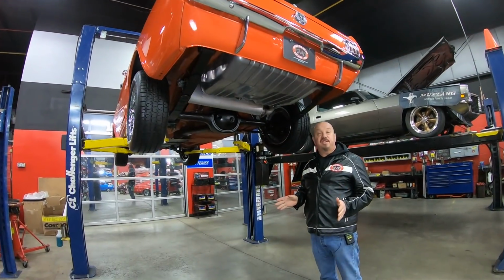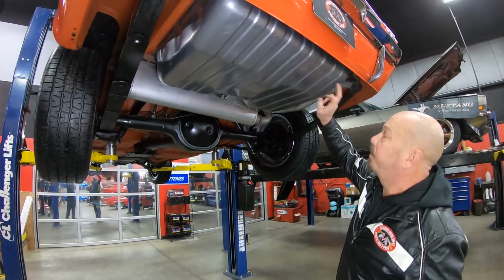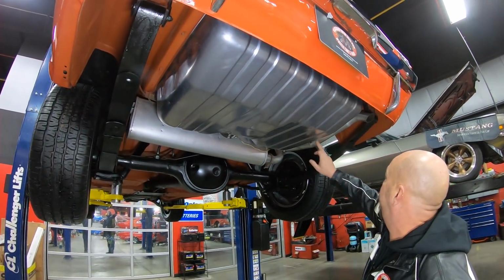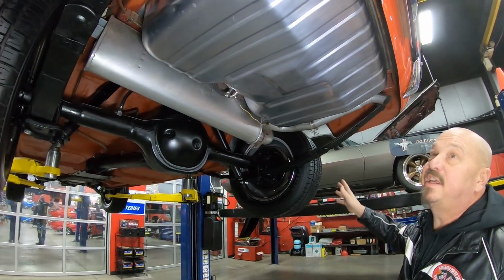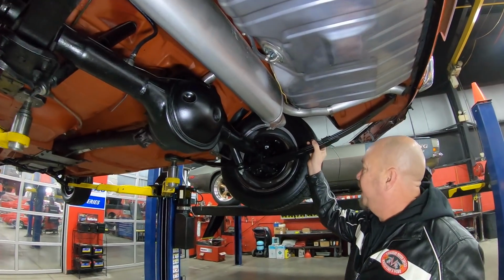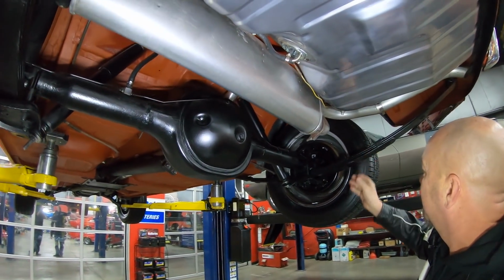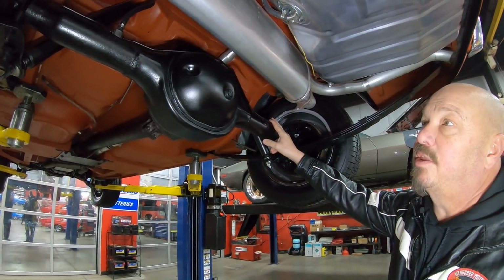All right, we're underneath our 64.5 Mustang here, and she's looking sweet. As you can see, brand new gas tank, brand new exhaust. The drop downs, everything looking sweet under here. Everything's been primered, looking good. Looks like those spring packs are probably rebuilt units. Looks like there's new drums on the brakes, and it looks like there's new lines on the brakes.